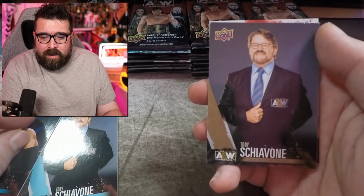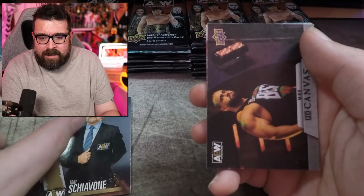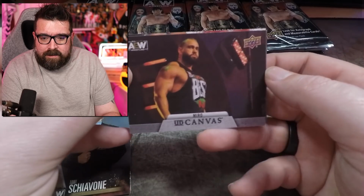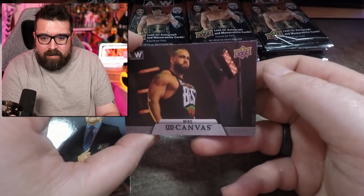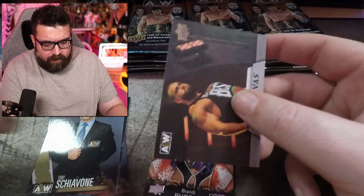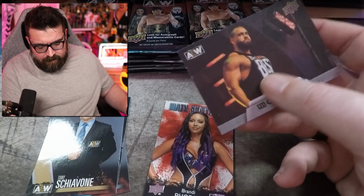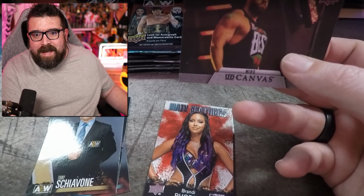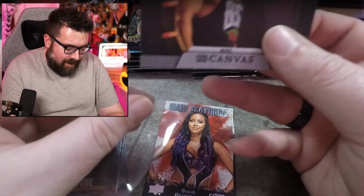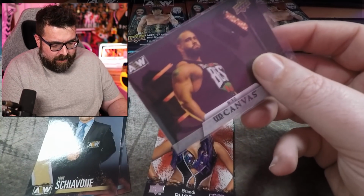And again, we've got the blue one. We've got the goldie one. What's the difference? He'd know. He's a big collector. We have another canvas card. This time Miro. And again, that's got to go in a sleeve because that texture is so unique. It feels like a beer mat, which probably isn't the biggest compliment you can give to a trading card. But I just think they're very cool.